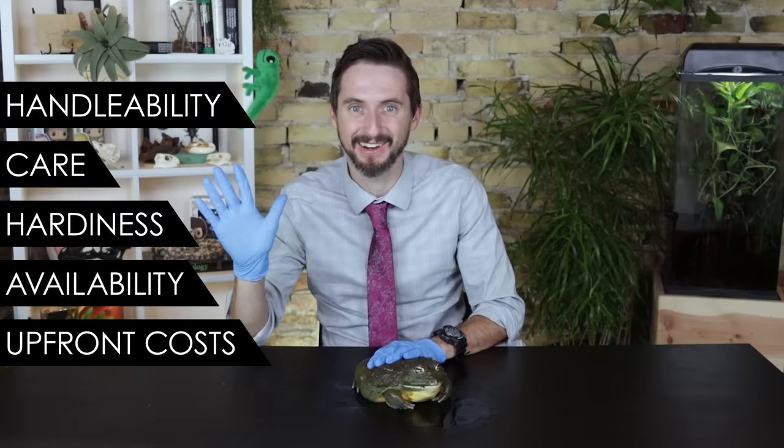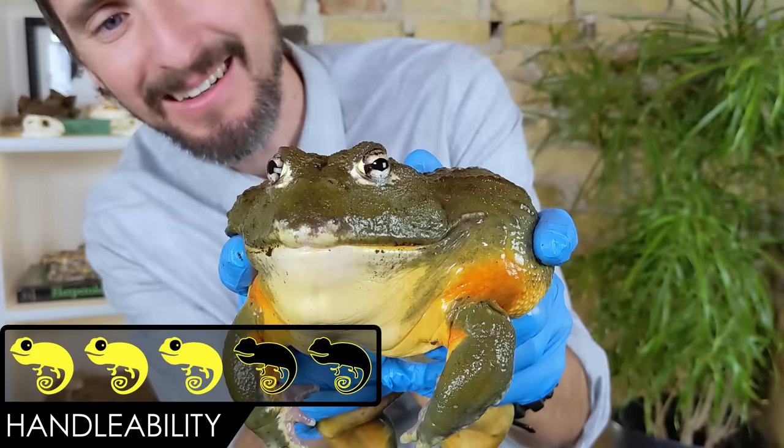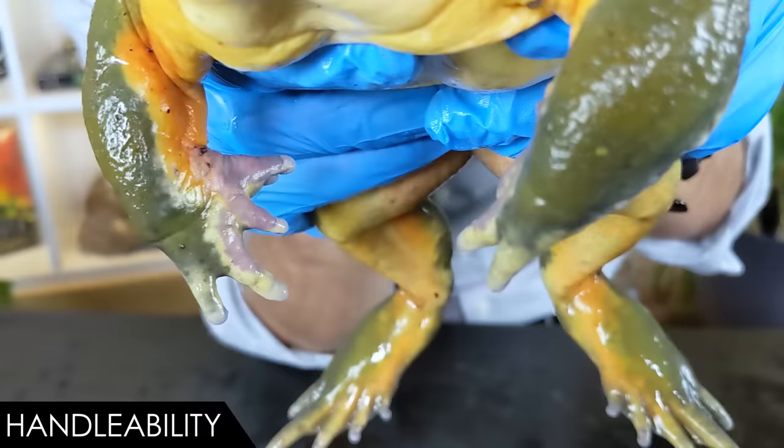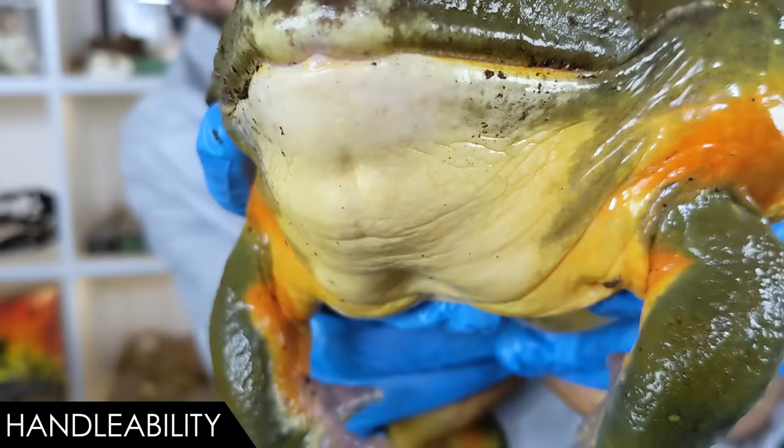When it comes to handleability, we give the African bullfrog a score of 3 out of 5. Amphibians, due to their permeable skins, are just not great for handling in general. They're also generally a bit slippery, though the texture on the African bullfrog sure helps with that. And this particular frog can also deliver what is probably the worst bite of any frog, due to its size and its giant bone fangs.